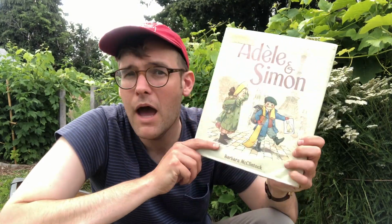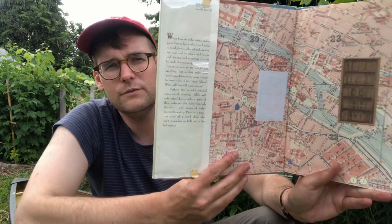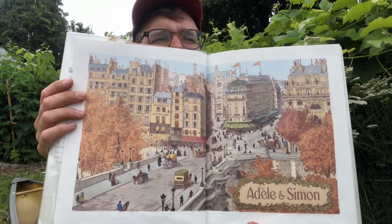It takes place in Paris, which is a fancy city in France. You might have heard of it. It's by McClintock, and she's this really great illustrator. She draws really wonderful pictures, and she originally was known for doing new versions of old classics, like there's a Gingerbread Boy done by her. And then she started writing her own, and they're really fantastic. This is Adele and Simon, and all of the pictures are real places of Paris.